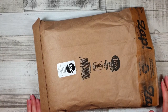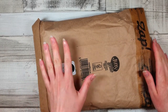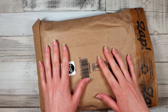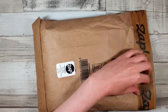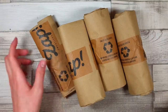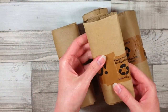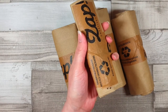So good news, my latest Zap order has arrived. This is my next set of badges and my earrings. So I'm going to open this up real quick. Ooh, okay, this one must be the earrings because this is the smallest one. And where's the opening? Alright.